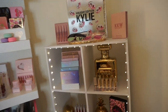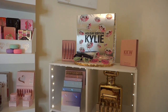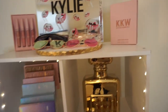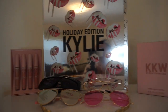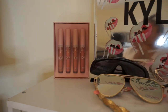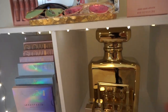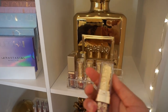So this little shelf right here, I actually got off a furniture app. And you can actually get this whiteboard at Kmart, at Walmart, at Big Lots. It runs for about $30, but if you get it from IKEA, it's $50. So here is my holiday edition kit that I received for Christmas from my girlfriend. And then I have my Kylie Cosmetics times Kim Kardashian lippies there, and then I just have some glasses here that I kind of like keep out. This marble disc I got from TJ Maxx. Then I have this gold perfume bottle with my gold Lorac Beauty and the Beast lippies.